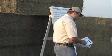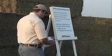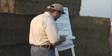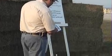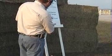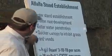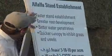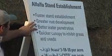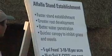This was the first system where I could punch in a goal that I wanted to achieve for alfalfa. If you'll notice, this piece here is my Hartnell piece that I rent. If you look here at the recommended nutrient applications, it says yield goal, 8 ton. All right, in order to have good alfalfa, the key to anything is a good foundation. A good foundation allows us faster stand establishment, greater root development, better water penetration, and a quicker canopy to inhibit grass and weeds.